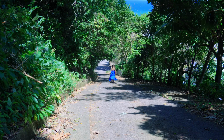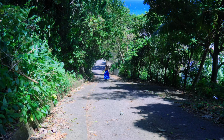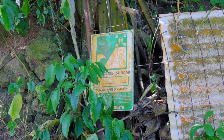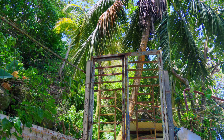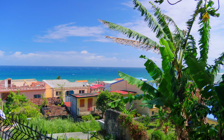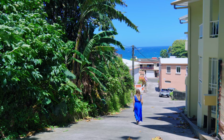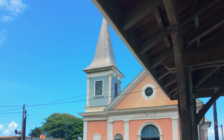Then, we make our way back down slowly, heading towards the beach. That's when we spot a sign we hadn't noticed earlier, a discreet marker indicating the village's tsunami refugee zone. A little farther down, we reach the heart of the village.